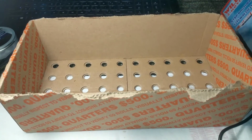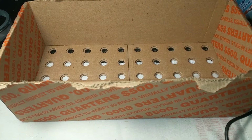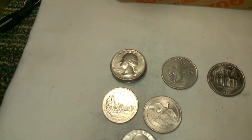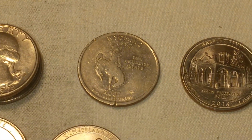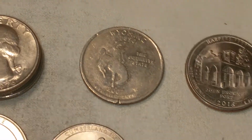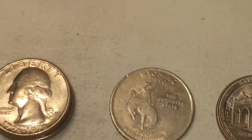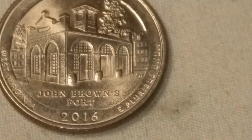Well, that box is officially hunted, and like I said before, we'll probably pair this one with another hunt, because I only came across 4 decent bicentennials. We got that Wyoming DDR. I probably won't even keep it, because of that major nick on the bottom there. And then we got that Grease Strike.